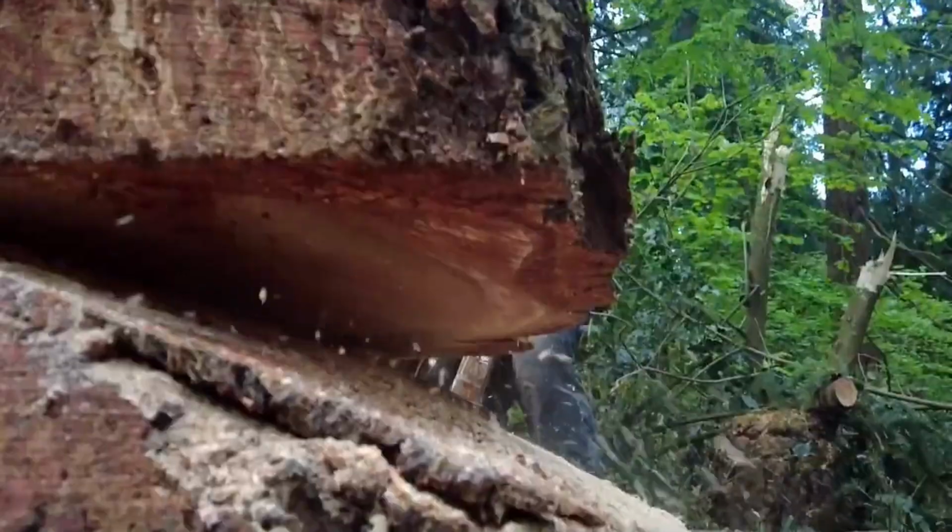In the heart of this stunning landscape, taking down a century-old tree is no simple job. Its slippery, moss-covered trunk makes it even trickier. Every move has to be carefully planned and calculated for hours. Cutting down such a massive tree isn't just about strength, it's about skill, patience, and respect for nature.